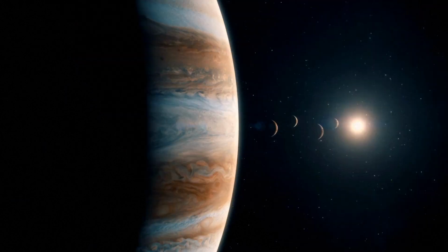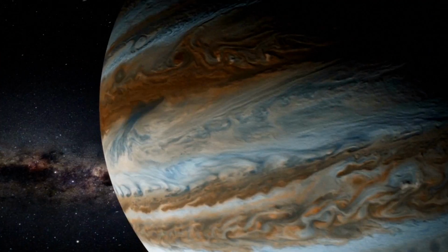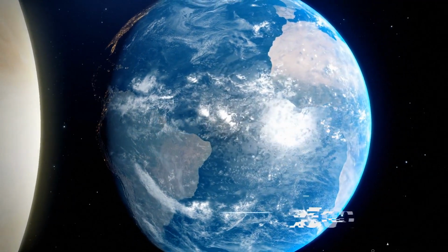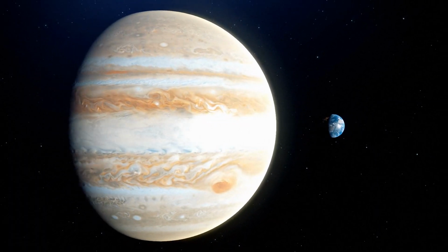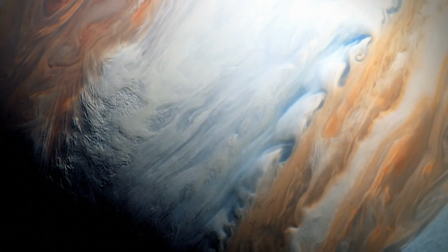Jupiter, the fastest spinning planet in our solar system, with a day lasting only 10 hours. The biggest planet in our solar system, a gas giant more than 300 times as massive as Earth. It has rings of dust in colorful bands stretching across its surface, which are actually gases.